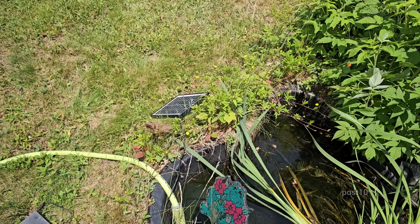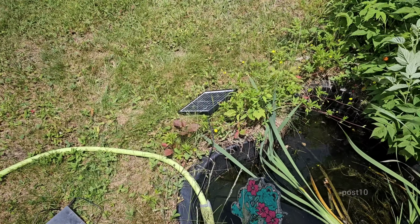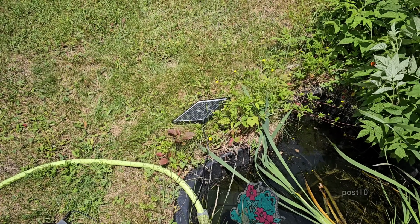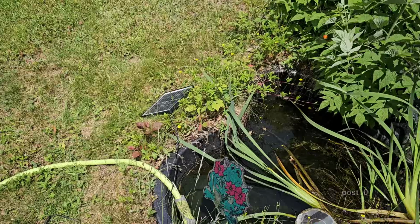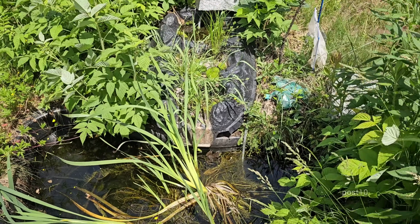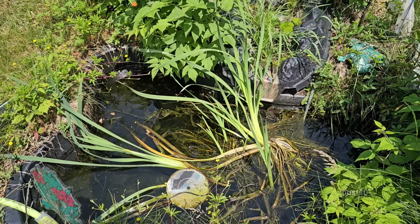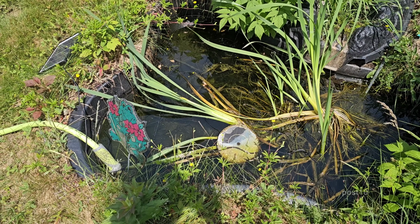This solar fountain and this little solar fountain here, this one's 15 bucks, that one's 40 bucks. You're just paying for the bigger panel, I realized. The little power head under the water is the exact same model, so it just pumps faster with a bigger panel. So this year, not many tadpoles left in this pond.